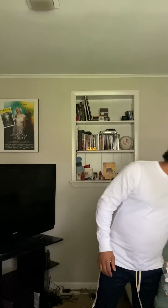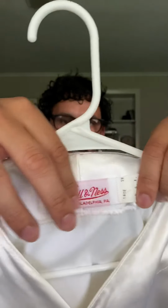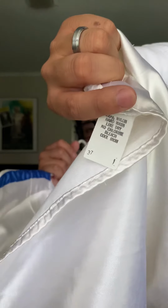So Mitchell and Ness started producing jerseys in the late 80s. So when they first started off, they would have the neck tag like this. Of course, as you can see, it doesn't say no Made in USA. It has the little Made in USA tag on the side. And then on the jerseys, on the back side of the jersey, on the bottom, you would have your size tag. So here you go. You have your size tag. It's size large. So it would run like this until the 90s.